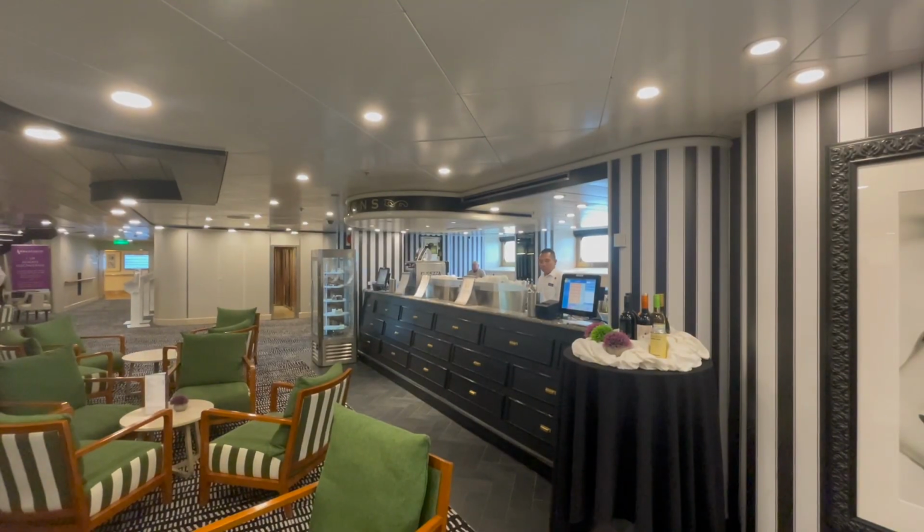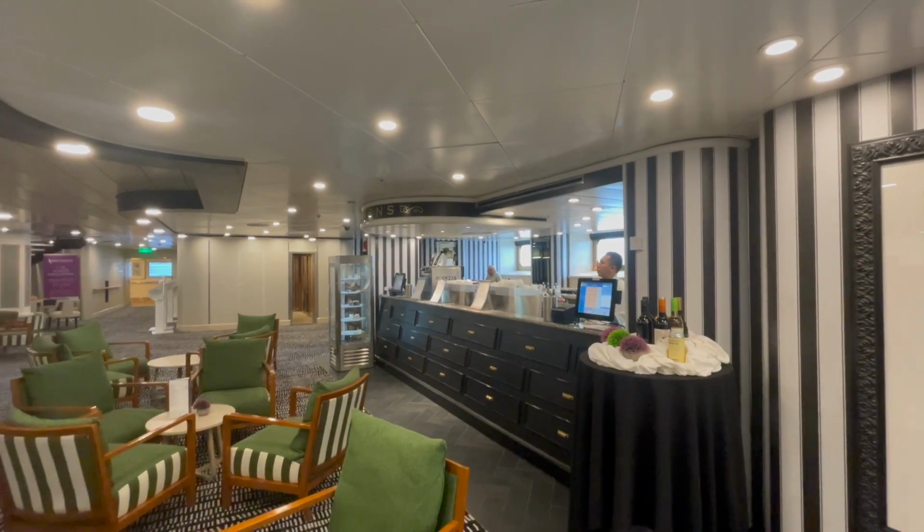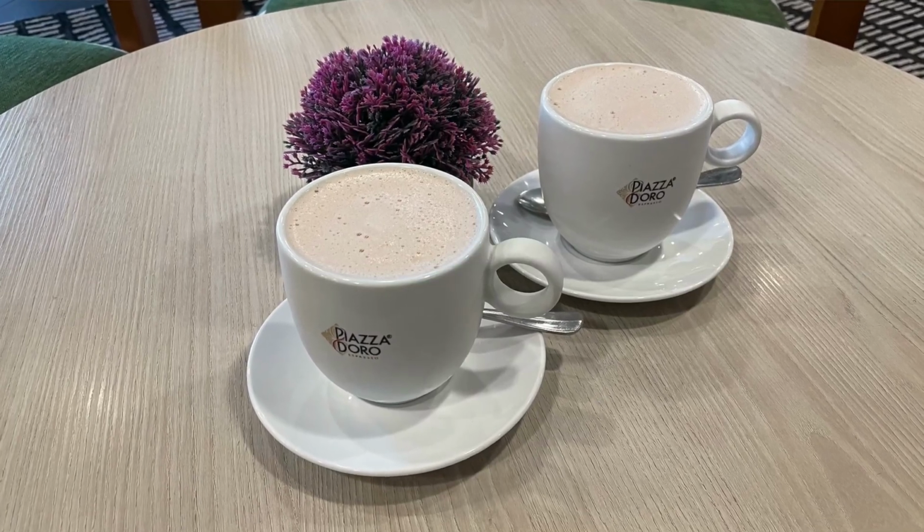We sat down in centre court just outside of Dickens and enjoyed a couple of the coffees, and they are really nice. Really nice coffee. Latte we both went for. Actually, it's that good. I've got one now.